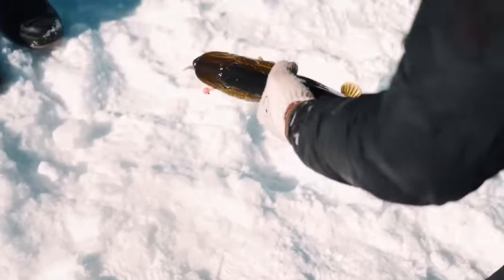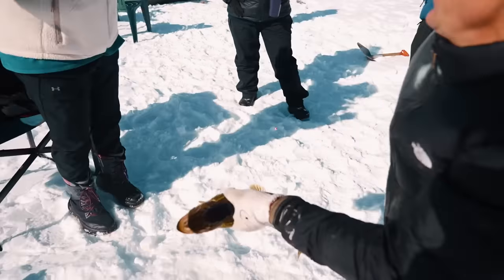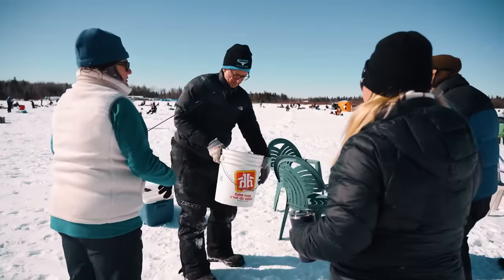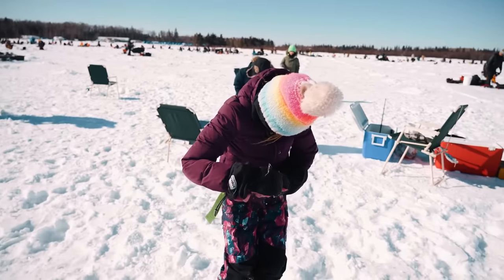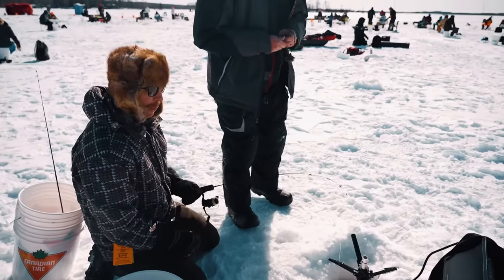Oh, yeah! There we are. There you go. Where's your bucket? Now you gotta walk over. Get over here. Got it. Big fish, 12 feet away.